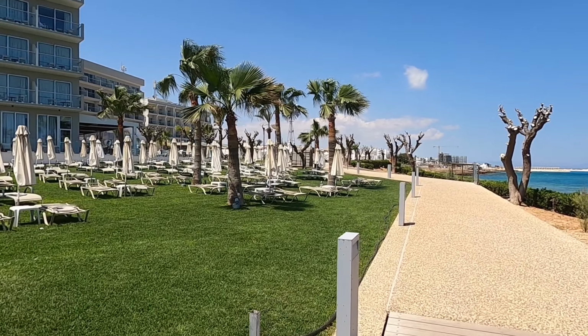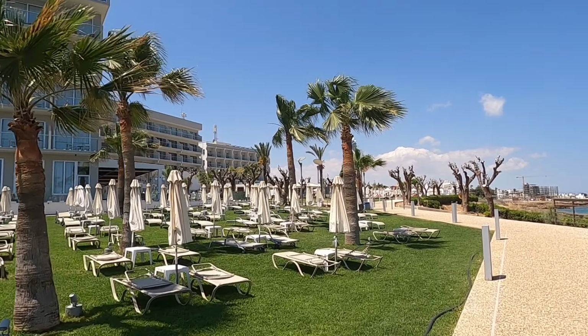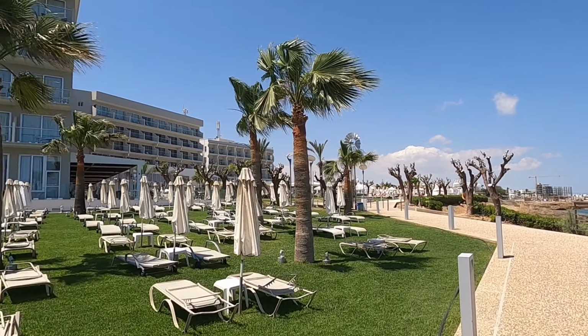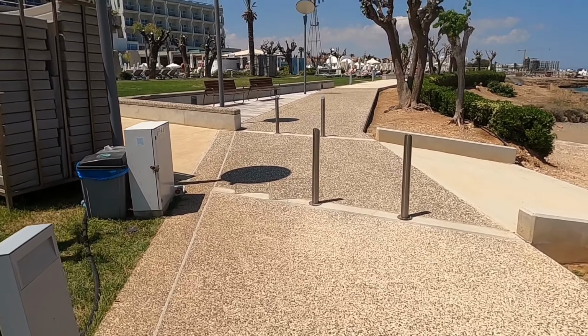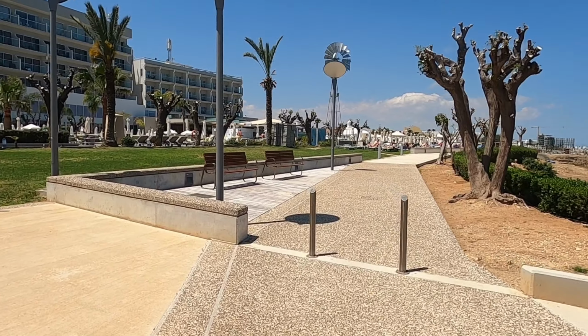Look at this. Isn't it impressive? Look at those balconies there. What a lovely view. So it's had a massive refurbishment this year. So everything's looking sparkling and new. Look at that, isn't it amazing? Right, we're going to go through from the public walkway. It's changed now to little pebbles. Isn't that lovely? Conveniently located, comfortable benches. This is great for the evening if you fancy a little stroll. An evening stroll down the boardwalk.